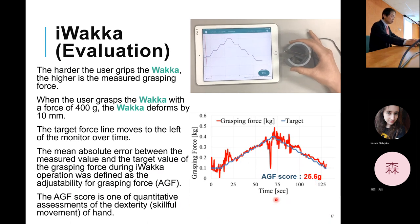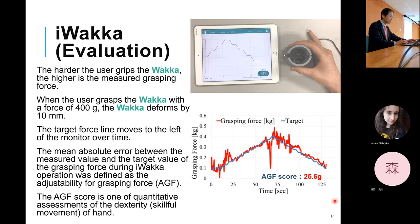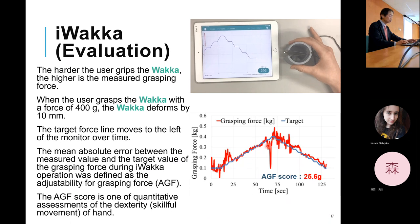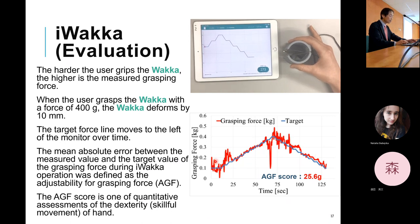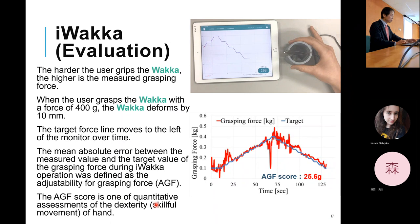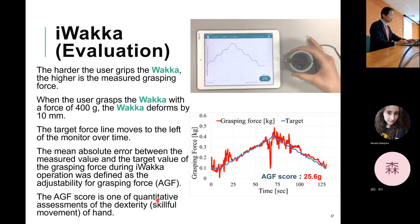And we can see the patient was not good at controlling the weak force and reducing the force. Okay, so the AGF score is one of the quantitative assessments of the dexterity, skillful movement of the hand.